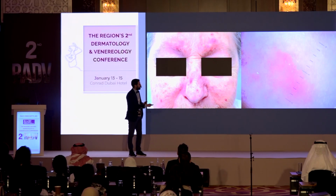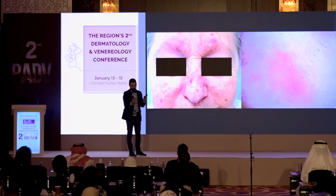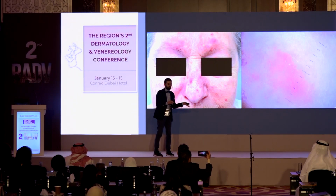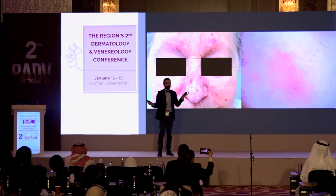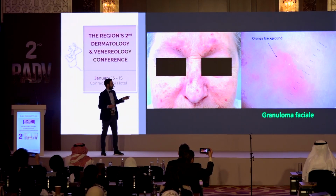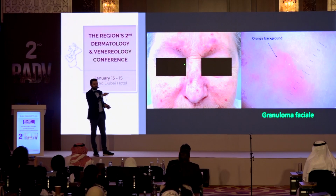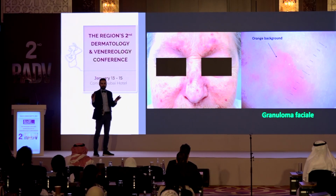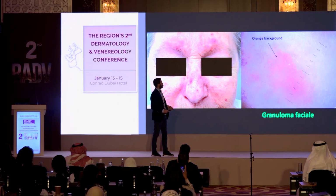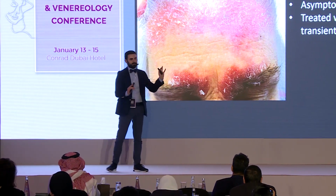Okay, so now the color here is orange. So now the question is, do we have focused vessels or not? No. So the diagnosis is granuloma faciale. Correct. I think it's impossible to make the diagnosis here just by clinical examination. But with dermoscopy, we have something additional. Okay, this is very nice.